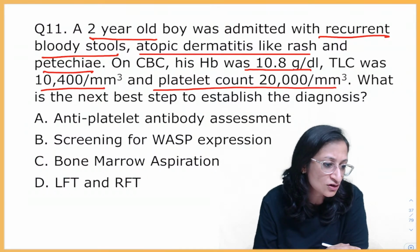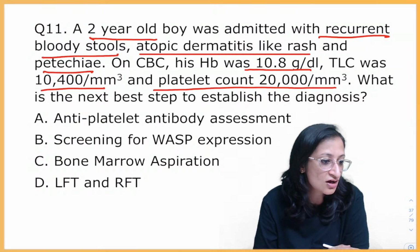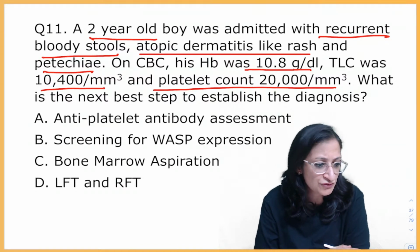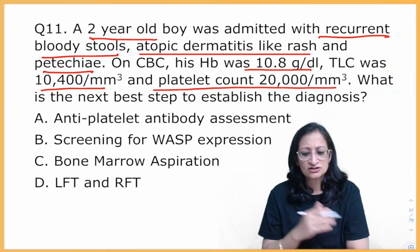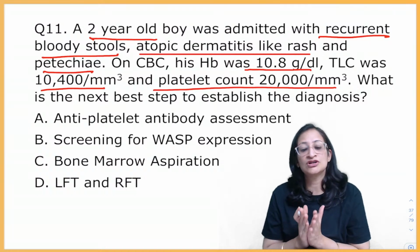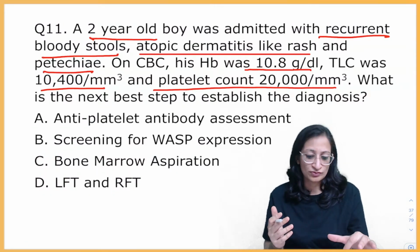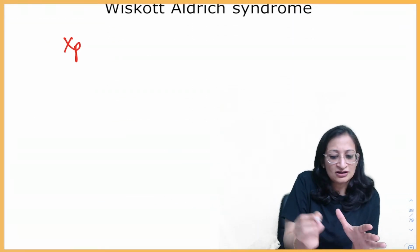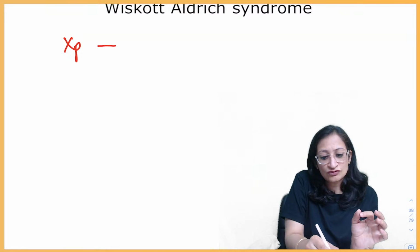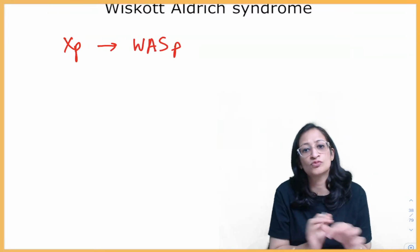So I'm getting a mixed bundle of answers here, but Swati, right? Avinash, Akansha, okay. So 50-60% of you are getting it right. So this is a typical case scenario of Wiskott-Aldrich syndrome. In Wiskott-Aldrich syndrome, we know there is an abnormality in a gene on the X chromosome short arm. As a result of this, there is defective production of the WASP protein, the Wiskott-Aldrich syndrome protein.